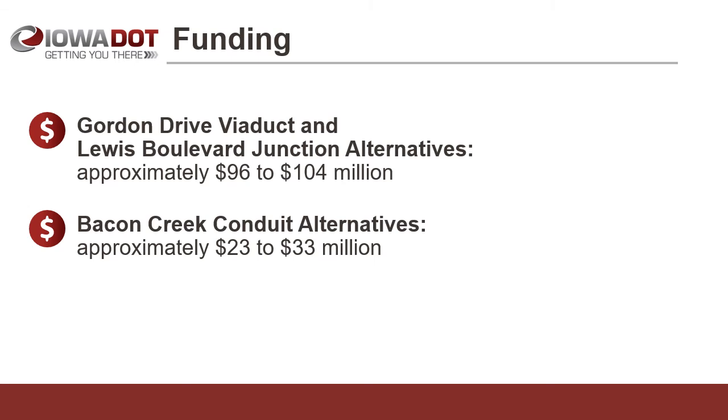Cost estimates range between approximately $96 to $104 million for the proposed Gordon Drive Viaduct and Lewis Boulevard Junction alternatives. Proposed Bacon Creek conduit alternatives range from approximately $23 to $33 million. Viaduct portions of the project would be funded by the Iowa DOT, and the Bacon Creek conduit costs would be shared between the Iowa DOT and the City of Sioux City.